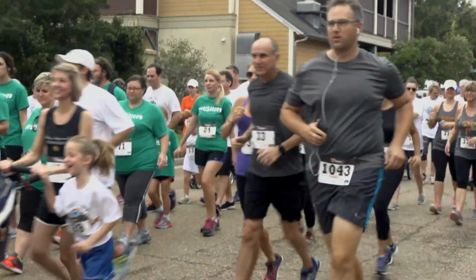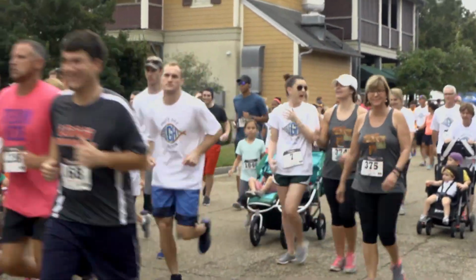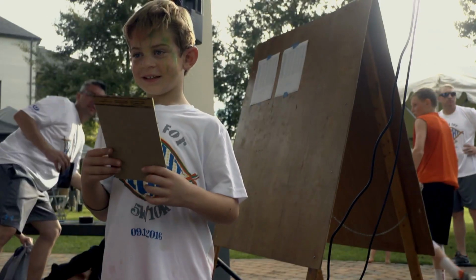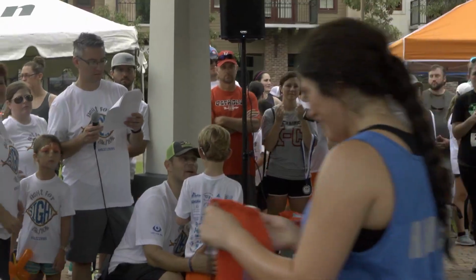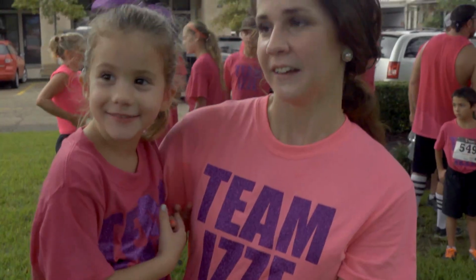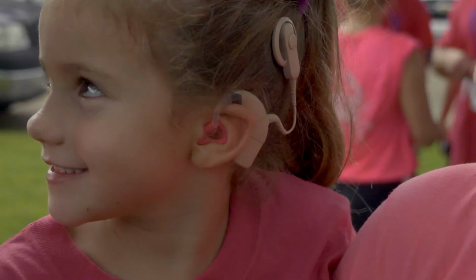Medals sit on a table. 5K Fight for Sight. I kept saying I was going to do it since he was born. I felt like I just needed to do more as his mom. Our nonprofit, we start with a race. We had over 600 people register, and we found families that we didn't even know had Usher syndrome.